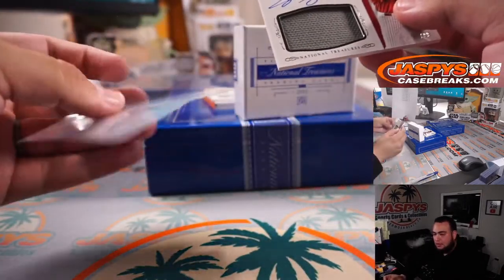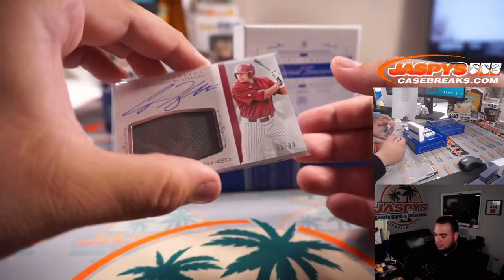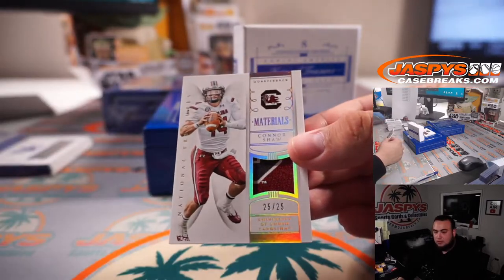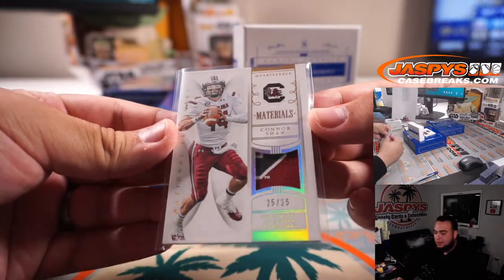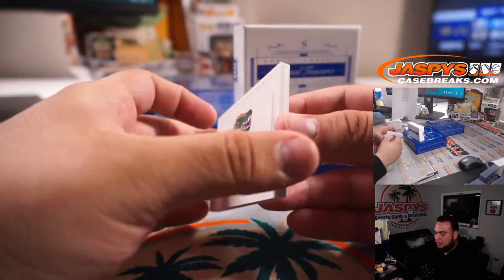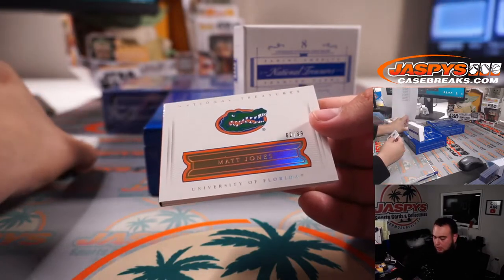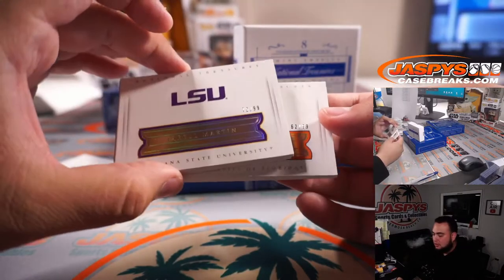Casey Houston. 93/99. And we have 25/25. Connor Shaw. Also the three-color patch. A little TM in there as well. And Matt Jones, 62/99. 62. That's a 1. And that is a 2. So we can actually put these together. 72/62.